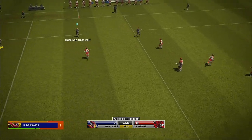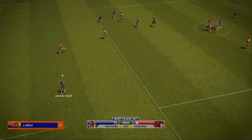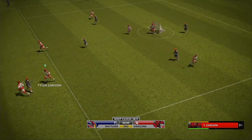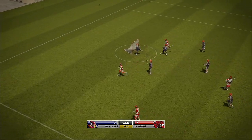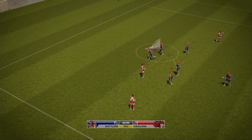Switching and through. With the shot. Help. The ball goes to the ground. Recover, the away team collects. Chance for them now. Five. Scores. The home team bring it level.